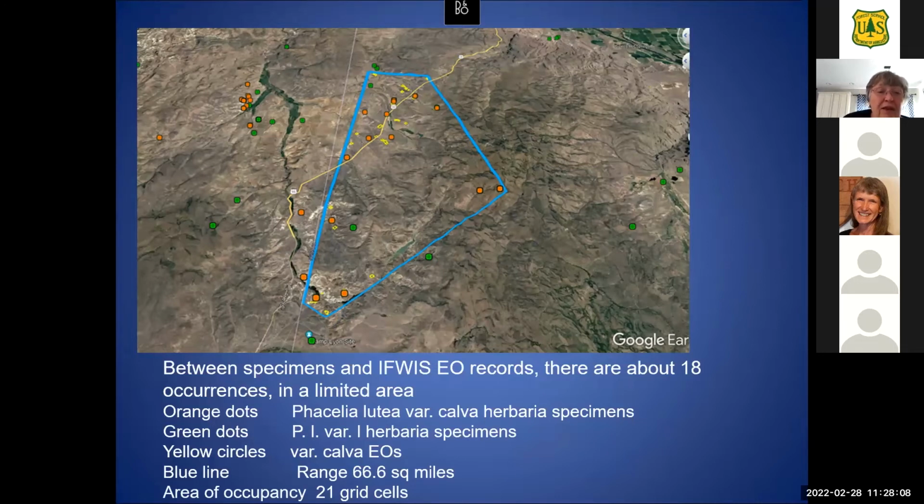The yellow circles are EOs, the green dots are herbarium specimens, and the orange dots are variety calva herbarium specimens. And the green dots are variety lutea. So, I can't read on my screen. Let me see. Okay, the area of occupancy is 21 grid cells, and the range is 66.6 square miles.